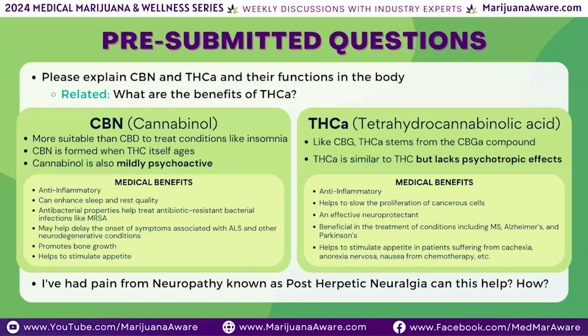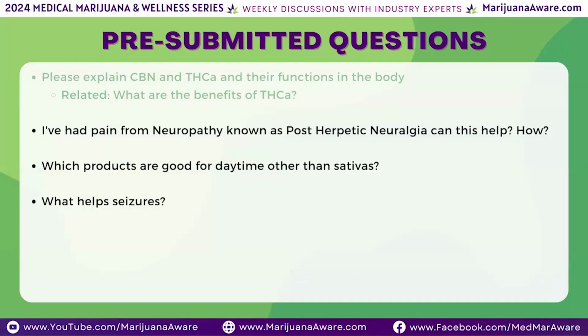I've had pain from neuropathy known as postherpetic neuralgia. Can this help and how? First of all, let me define what that is. If you have had shingles, what happens is the skin where you have shingles becomes extremely sensitive, and that's what that condition is.